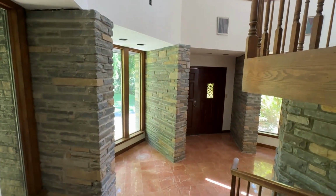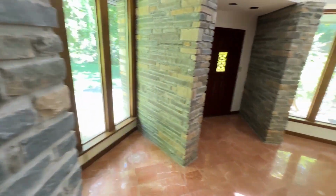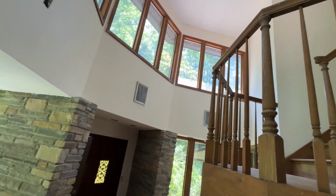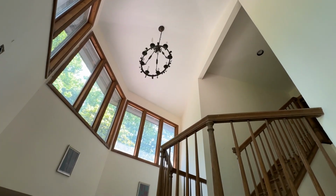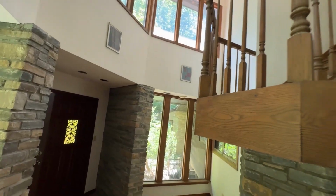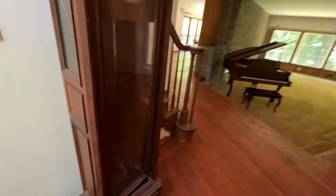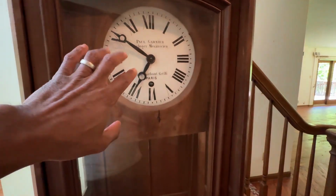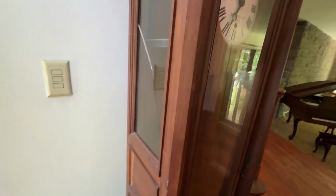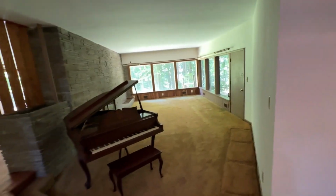You can see the entryway here. We got some stone brick, which is kind of cool, definitely unique. And then we have this vaulted atrium for when you come in, which is kind of cool. This is something you're not going to find in a typical home. Wow, look at this. Got an old grandfather clock. You do not see these anymore. I wonder if it comes with the home. Probably, I don't know. Who knows? That might be something you throw in, or maybe we'll ask them to leave that.